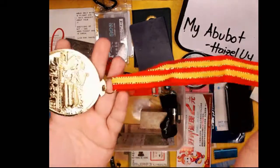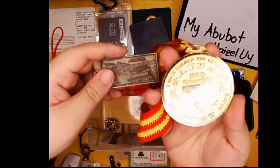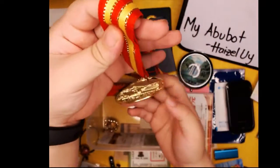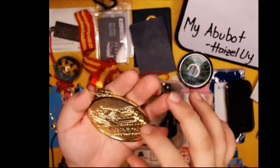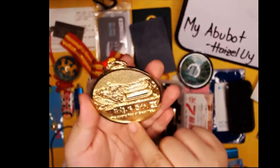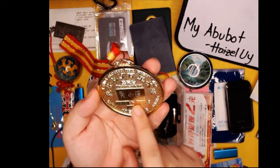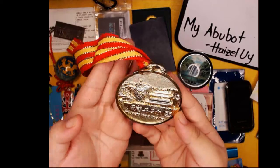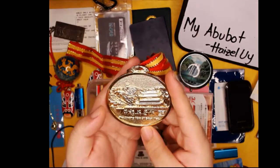And here's another medal. I got this from the Great Wall again, and there's my name, just like this one, the keychain. So it has the photo of the Great Wall there, engraving of the Great Wall. It's nice. It's like an achievement going there. Here at the back, it also says, I hereby certify that, my Chinese name and the date. There you go. Maybe I'll display this someday in my own house.